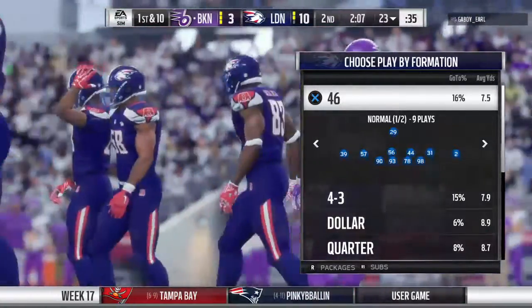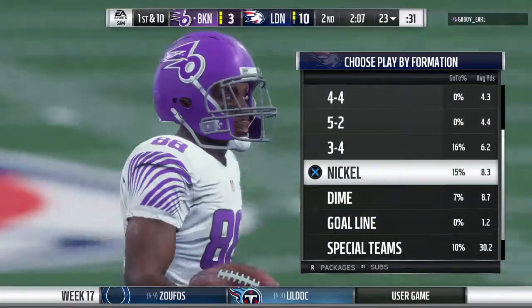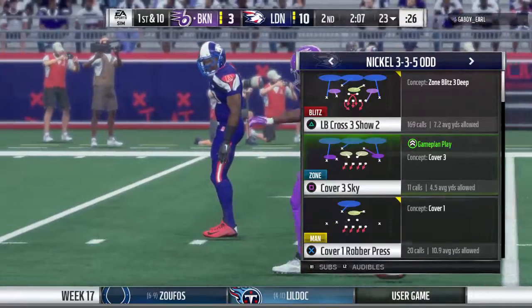Out comes this offensive unit as they get set to take over here. And last time, one play, interception. So this offense, they should be fresh. That's a good way of putting it.